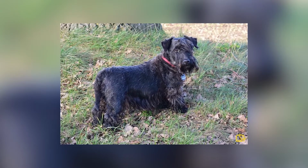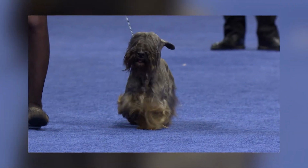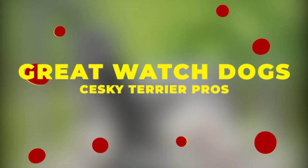The best way to see positive results with this breed is to have a positive attitude and always provide the Cesky with a reward when they do well. Pro number 5, great watchdog.